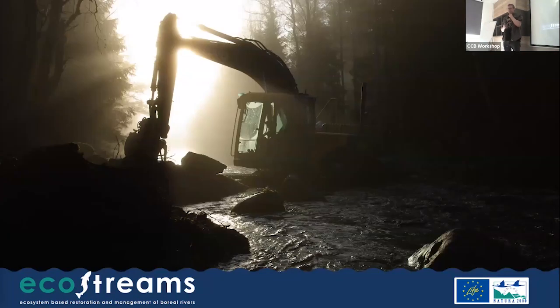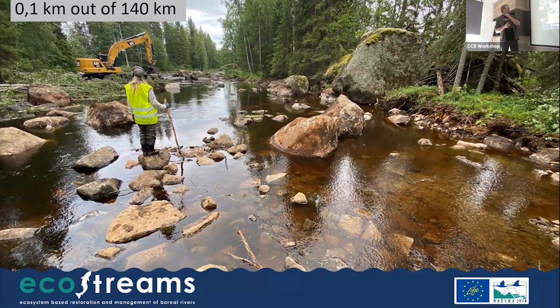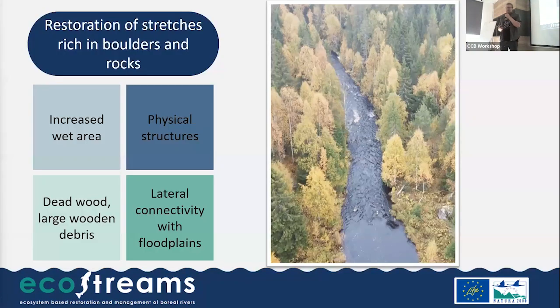But the main part we do is restoration in the rivers with excavators. And here is an example. In this picture you see 0.1 kilometers out of the 140 kilometers we should restore in the project. It's roughly two kinds of restoration we do, two kinds of rivers. The most common is rivers with boulders and rocks, like this one. And then we want to increase the wet area. We put back rocks and boulders in the stream, and also dead wood and so on. And after that, it can look like this.